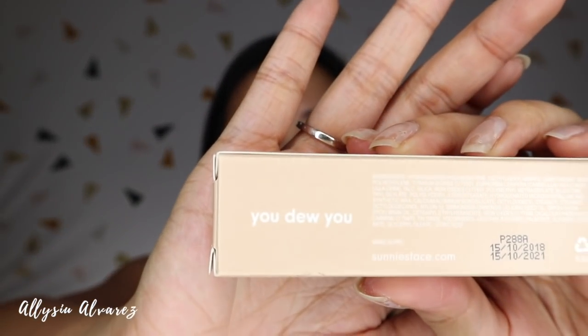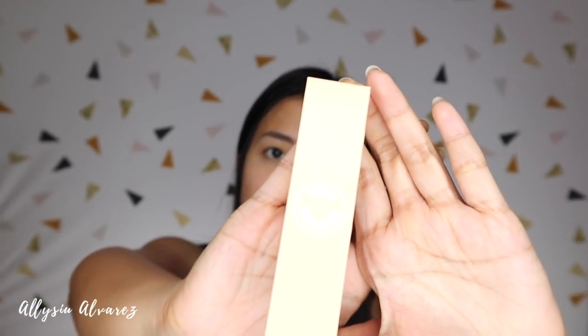Ang cute! Oh my gosh, yun ko lang nakita. Check it out. Sobrang cute! Ang cute! Sobrang love ko marketing nila. As in, panalo yung mga marketing materials nila and how they launch their products. Alam mo yung pinag-isipan? Parang feel ko, medyo peg nila yung Kylie Cosmetics, yung mga ganon. Yung may mga pa-campaigns. Sobrang ganda ng packaging, guys.